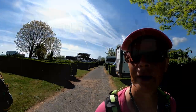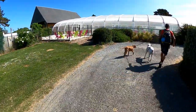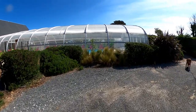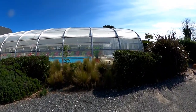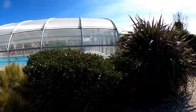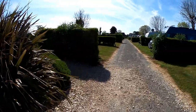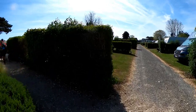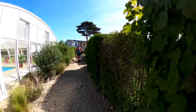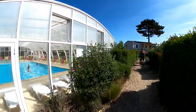Right, we'll go and have a look round. That's the swimming pool. €40 for 2 nights including the dogs, because they asked me this time.